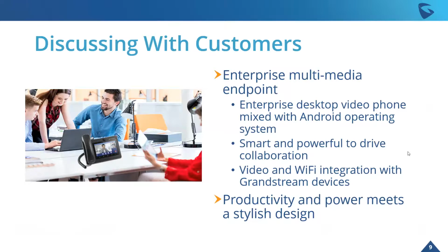Video and Wi-Fi integration with Grandstream devices as well is always a solid talking point. Any type of video device can, of course, make a video call with the 3370 here. However, keep in mind our facility access solution, the GDS3710, is able to send its video feed straight to this device, with Wi-Fi integration being with our GWN networking solution, those access points.